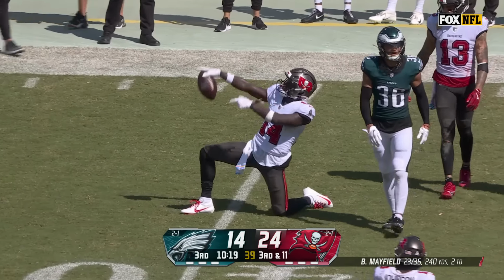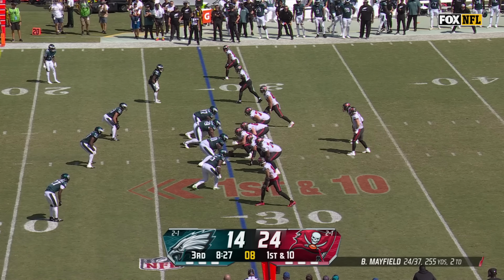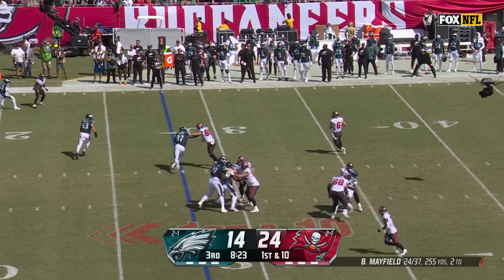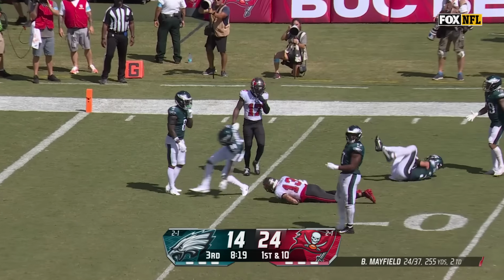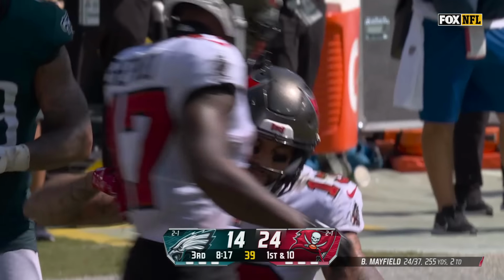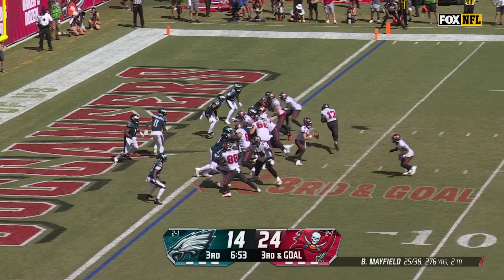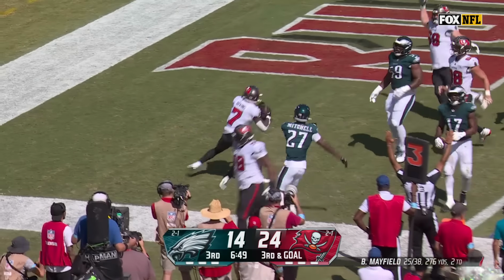It's Godwin. This Fangio defense depends on those front four guys. They're pretty gassed out there right now. Yeah. Mayfield looking, surveying. Mike Evans wide open. First and goal for Tampa. They pitch it to him. Irving. This time he's in, no question.